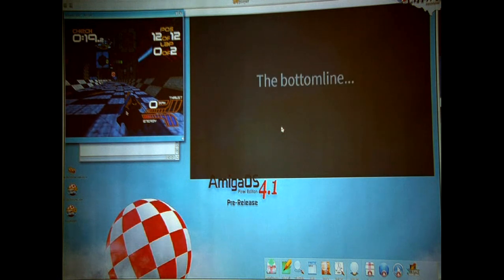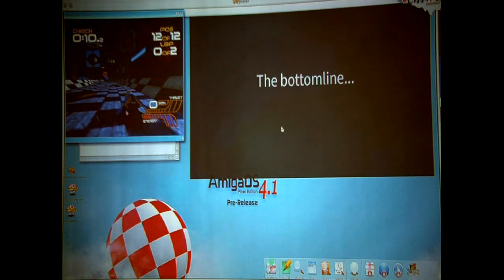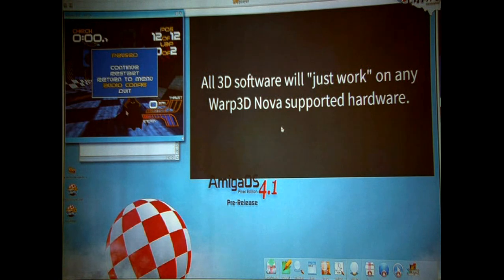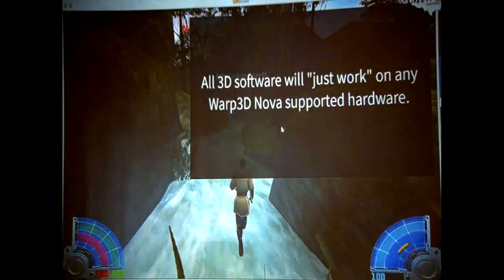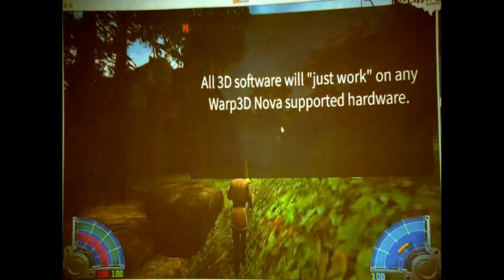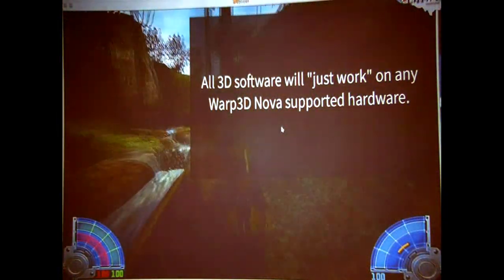Bottom line is, as soon as Nova Bridge is released, backward compatibility for WARP3D is coming to all supported WARP3D Nova graphics cards. So right now it's Polaris and Southern Islands that are all supported. And the naming confusion and seeming complexity of all the different 3D graphics subsystems, to a large extent, will go away because you don't need to know. You don't need to know, as I said, that OpenJK, for example, is an old MiniGL game, and that Spencer has walked through Nova. It'll all just work.